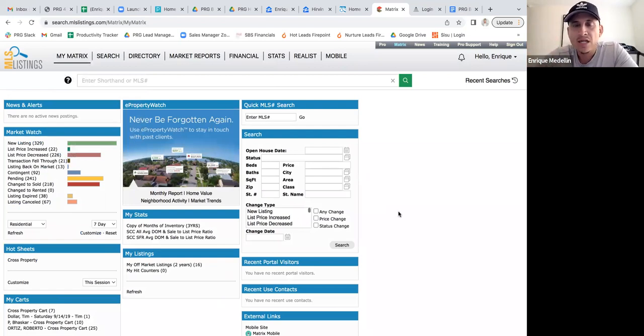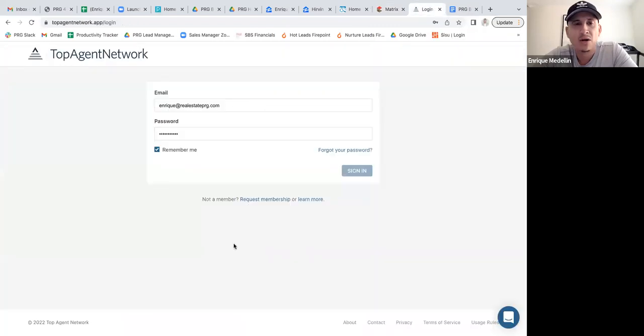And it also shows the buyer how prepared you are, right? That you prepared for this appointment, that you're not just out here winging it. So by you having all this stuff organized and pulled up, it shows your level of professionalism and how you do business. One thing we also like to show is the top agent network.